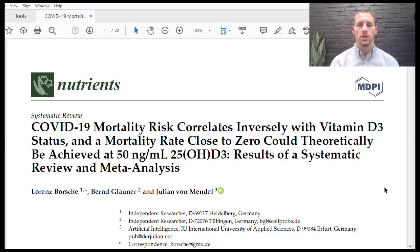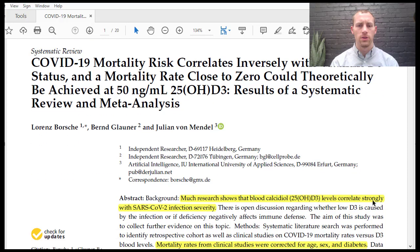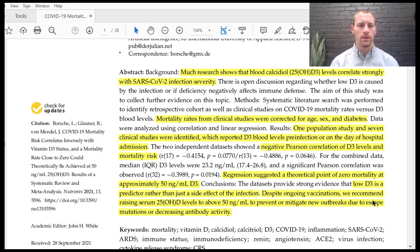So here we go. It's from the journal Nutrients. It's a systematic review. It's a long title: COVID-19 mortality risk correlates inversely with vitamin D3 status, and a mortality rate close to zero could theoretically be achieved at 50 nanograms per milliliter of 25-hydroxy vitamin D3, which is a marker in the blood. Obviously this was relatively recently written, 2021.